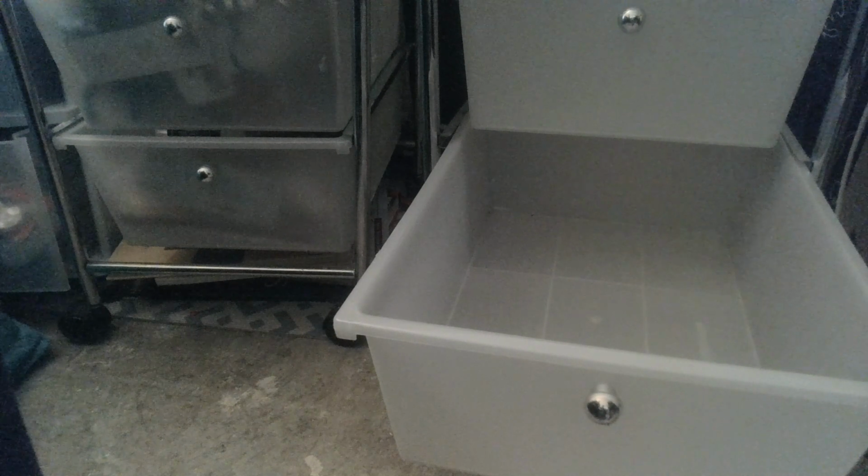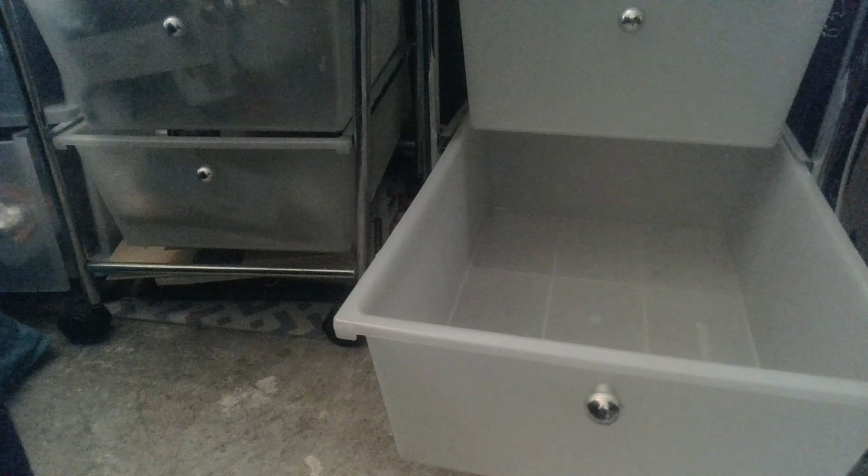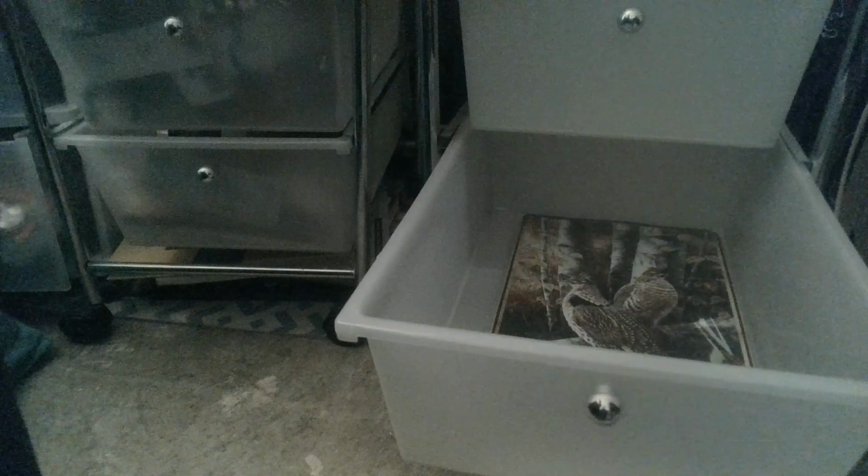Okay, well, let's start another drawer. Remember, everything is $1. I've got some metal signs. See? Metal. And here's the first one. Oh, look at these birds. So pretty. Great wildlife. This might be great for a hunting cabinet or a man cave, or maybe somebody who is a nature appreciator. So there's the first one.